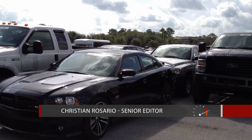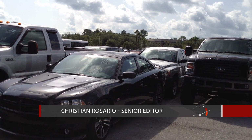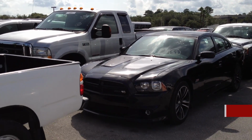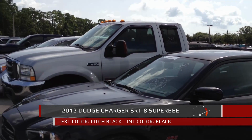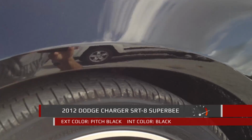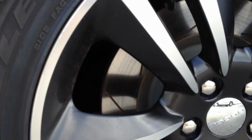Hey there, YouTube. Well, I just couldn't miss this 2012 Dodge Charger SRT-8 SuperBee with 3,000 miles on it. Very attractive car. You can see it says on the fender 392 Hemi. Car also has its 245 45 20s, and you can see these beautiful wheels with the Brembo brake package. Vented disc brakes, you can see right there.